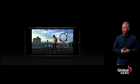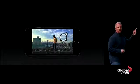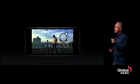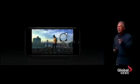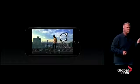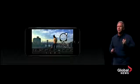Pro apps benefit as well. This is Adobe Lightroom. Adobe Lightroom running on A10 Fusion delivers 90% of the features for raw editing of the desktop version. I mean, that's incredible. Adobe Lightroom on a phone in your pocket doing raw editing.